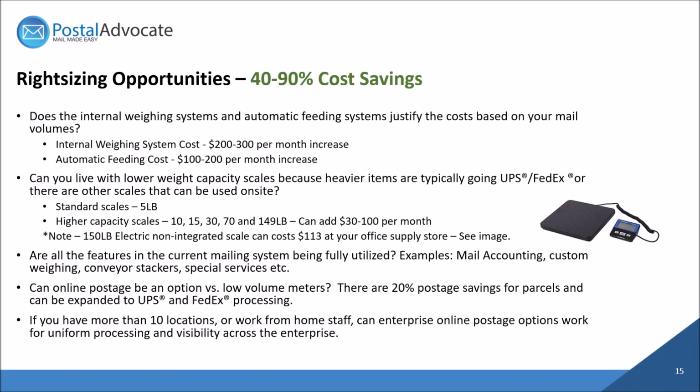Are all the features of your current mailing system being utilized: all the mail accounting functions, custom weighing, conveyors, stackers, special services? Do you need all those features that maybe are on your current agreement, on your current equipment, in your next agreement? Are they being utilized? Can online postage be an option versus low volume meters?